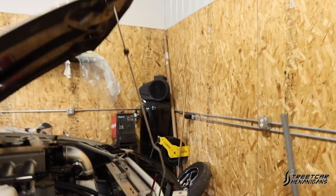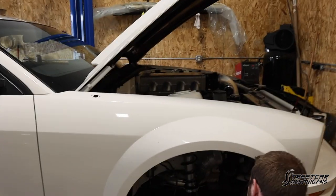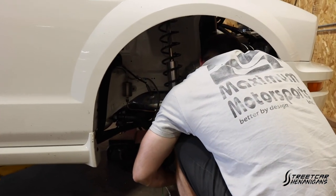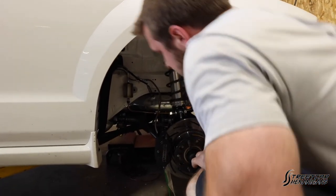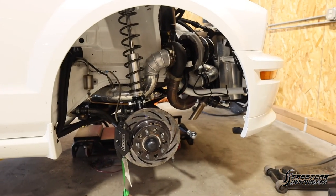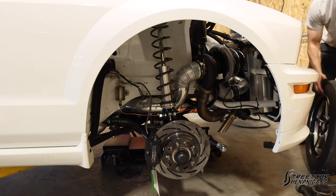All right, now check this out. Is this all the way down right now? Mm-hmm. I think so, yeah. All right, so this is with the long travel and the budget kit that we came up with. That's full. Bam! We gotta put a wheel on that just for a better visual. I mean, that is absolutely crazy.